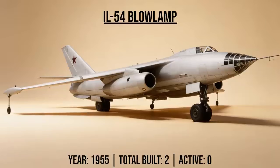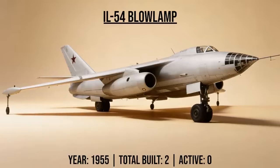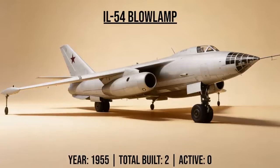IL-54, Blow Lamp, the Supersonic Dash, a brave attempt to build a supersonic bomber in the 1950s. It was cancelled because the Soviet leadership believed missiles made bombers obsolete.